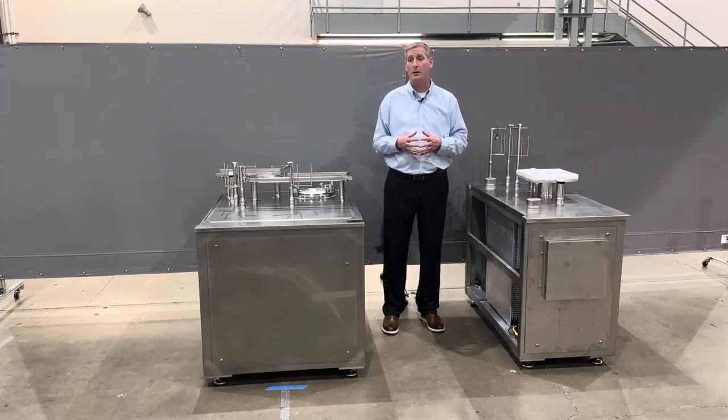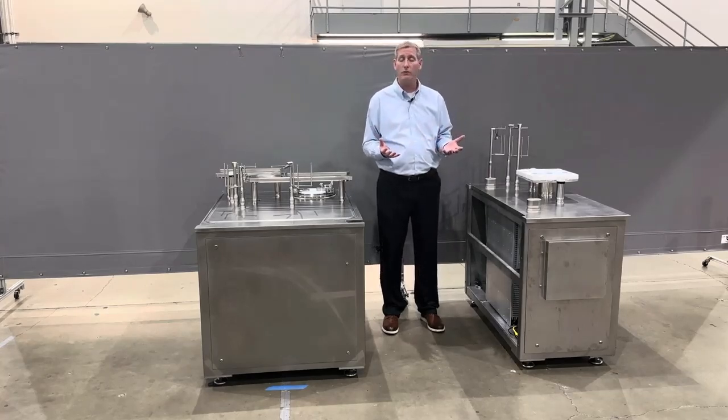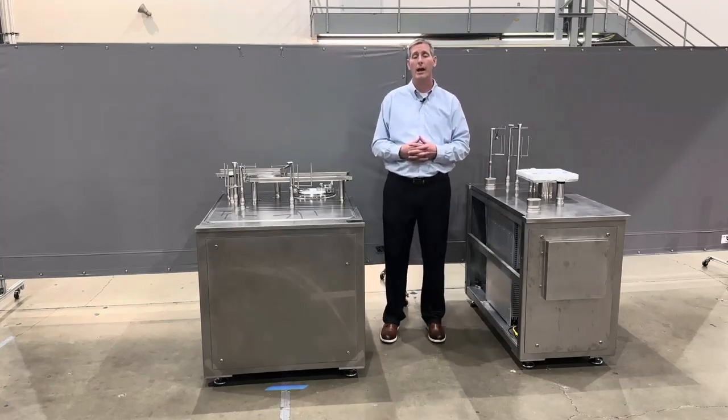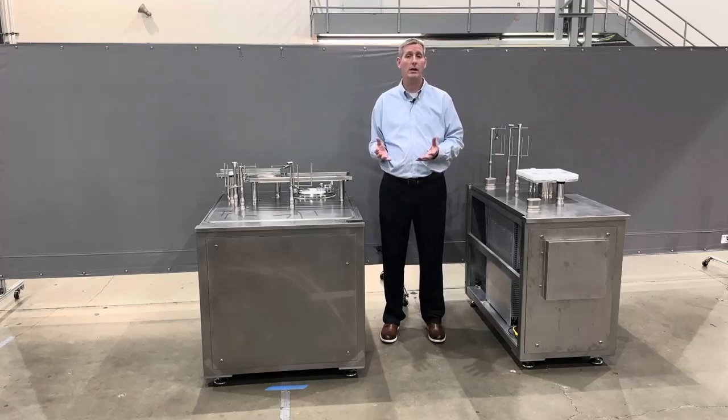So then the only real question becomes, what is the container that the client wants to process, and what are the unique processes that they require? And then we build specific change parts to accommodate those specific requirements. And so what I like to say is, we're configuring a system to meet the needs of our customers.